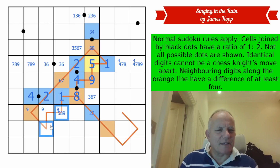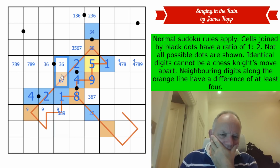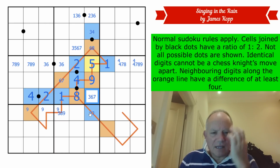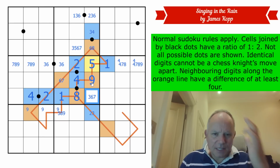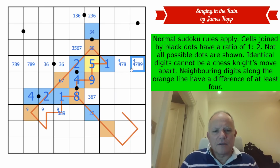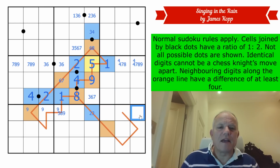Oh, it's really weird, this puzzle. It's odd already. Crumbs, I don't know what to do next. This can be a powerful position. It sees all of those cells. So 9 has to be in one of those three. And that means 9 couldn't be there, but, well, we know that anyway.